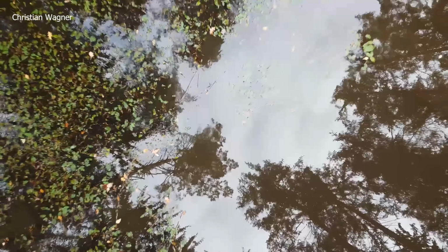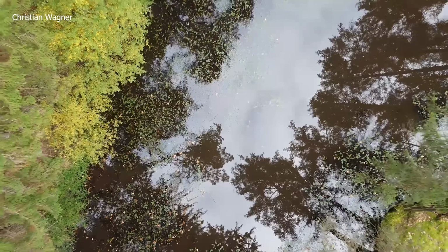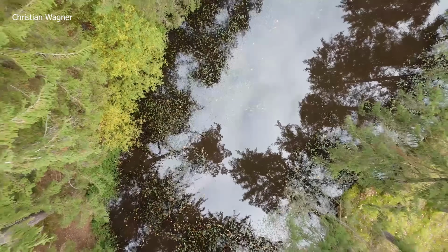Pro tip, use the environment to your advantage. If you can see the reflection of a tree directly above you, maybe don't go straight up into said tree.